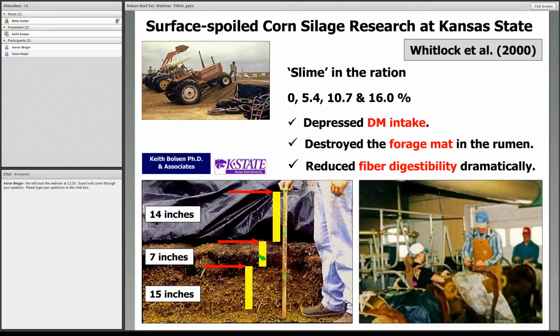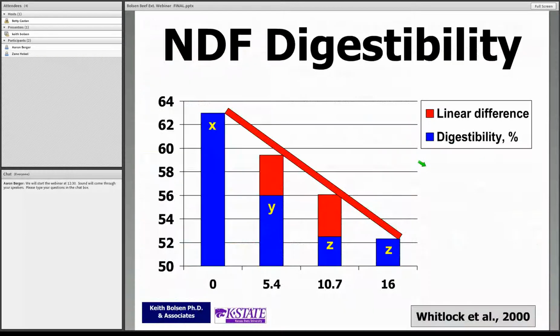Lance fed this visible slime layer at 4 levels to feedlot steers, 7-weight steers, diaper bags, total collection, 0, 5.4, 10.7, and 16% of this visible slime spoilage. What happened when Lance fed the slime? 3 things. Dry matter intake went down, the forage mat started to disappear, and fiber digestibility decreased dramatically.